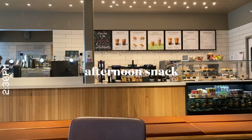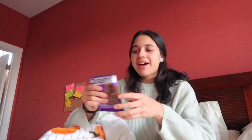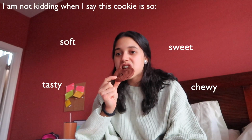I'm obsessed. Look at this plate, it looks delicious. Let's try it. I know it's gonna be good. 10 out of 10, as always. So I added leftover broccoli, mushrooms. I also added cheese. I love cheese. Like every meal I have to have cheese.